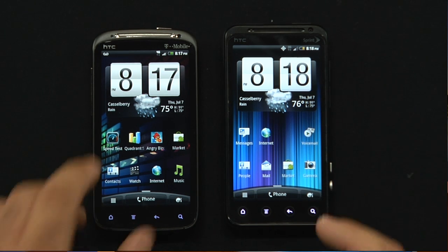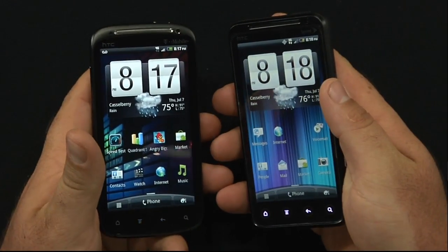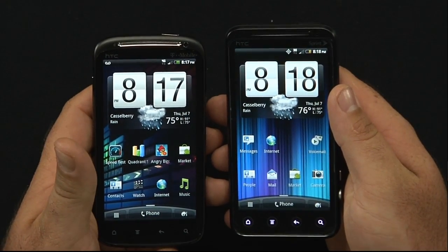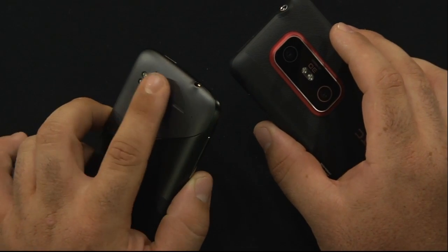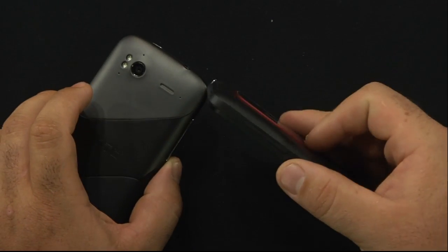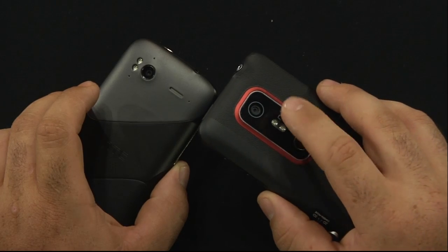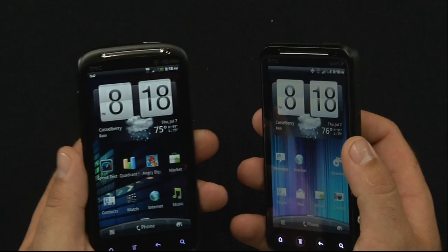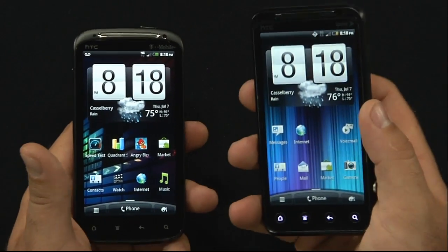Let's get some of the physical characteristics out of the way. The Evo 3D is just a hair bigger in every dimension than the Sensation. It's a little bit wider, a little bit taller, and a little bit thicker. The reason it's thicker is we have this very flush mounted 8 megapixel autofocus camera with dual LED flash versus this raised up, much larger dual 5 megapixel camera with dual LED flash for your 3D filming capabilities. Obviously, if we were doing a 3D versus 3D device, the 3D wins.